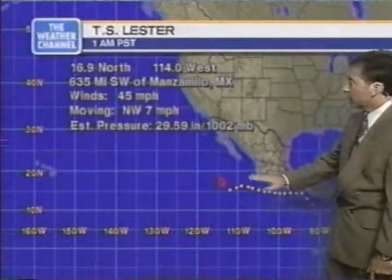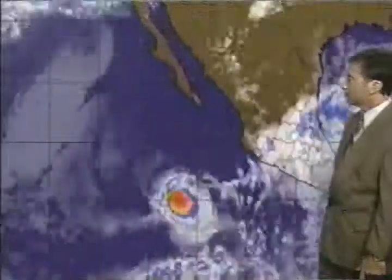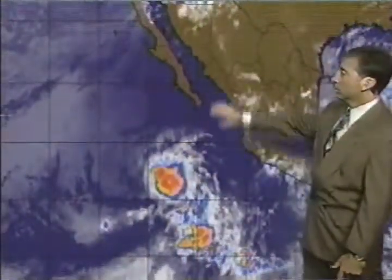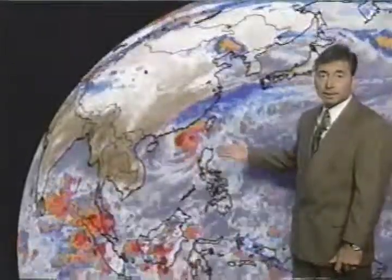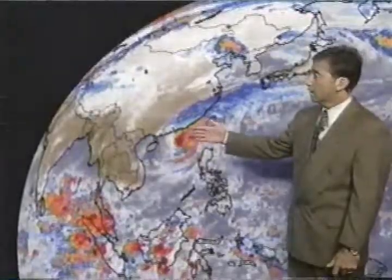In the Pacific, Lester, still a tropical storm hanging on there, winds 45 miles per hour, moving off towards the northwest. That could curl more towards the north, spread some moisture here into the Gulf of California. While in the far east, we are looking at Typhoon Babs, winds 80, 85 miles per hour here. This moved through the Philippines with 130 deaths, thousands homeless. This is now forecast to make landfall just east of Hong Kong, currently kind of windy and rainy.